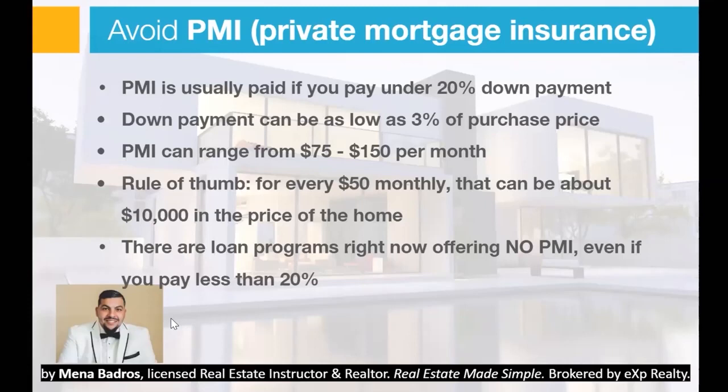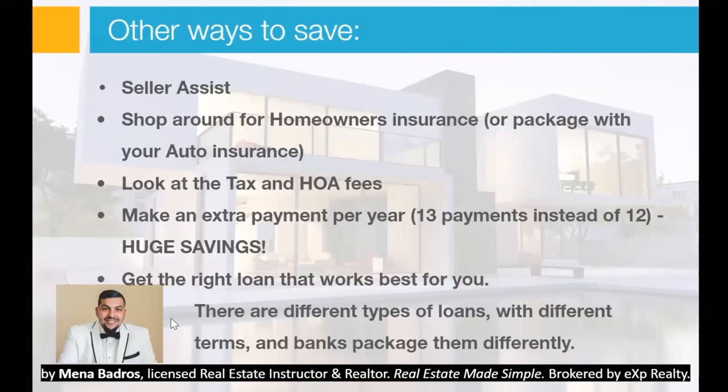So one of the ways to save is to make sure you get a home with a low PMI or no PMI. Make sure to find a loan program that has no PMI. If you schedule a consultation with me, I will make sure to get you information on those types of loans. Okay, so avoiding PMI is one way to save. A few other ways to save.